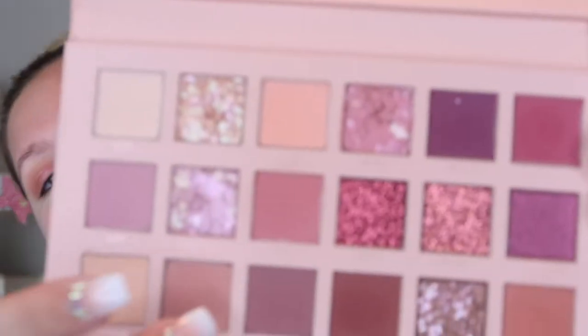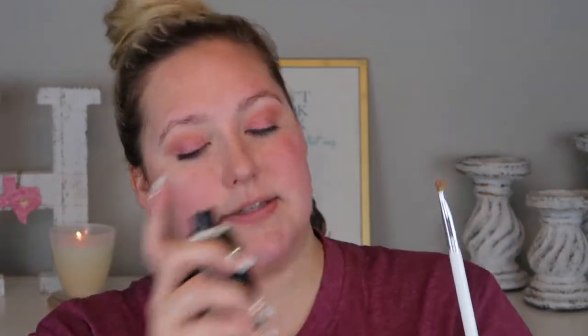Okay, so the next one that I am going to go in with, I'm going to be a little bit extra here. And I'm going to go in with Daydream right there. And I'm going to put this in the center. And then I'm going to take this on a Morphe Jaclyn Hill JH41. It is kind of like a smaller version of the M167 and a little taller too. And then I'm going to spray this down. And then I'm just going to pop this right here in the center.